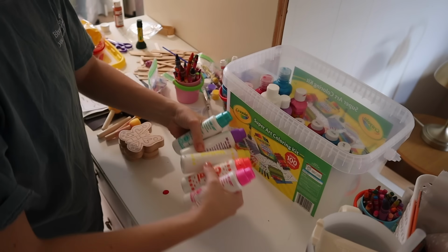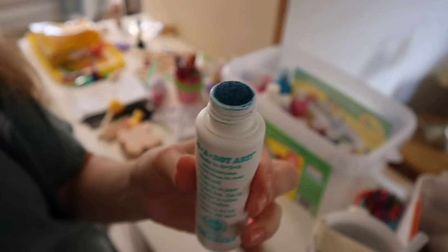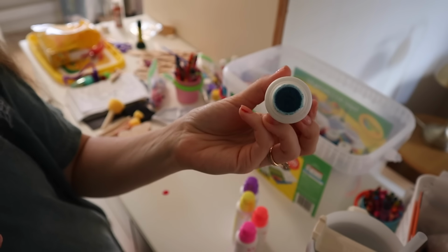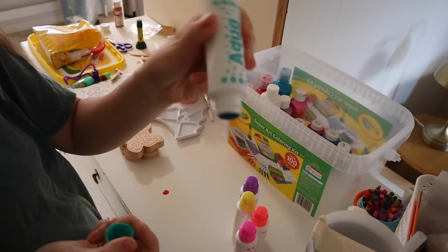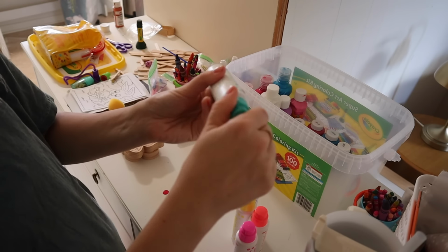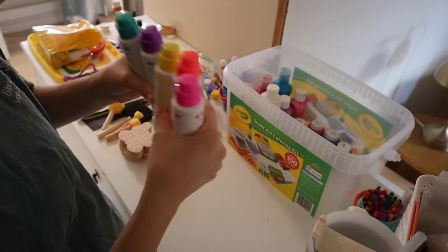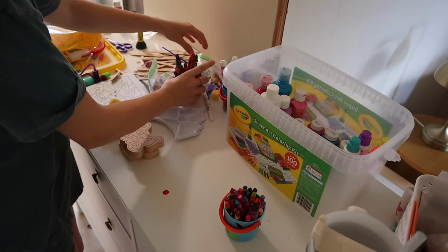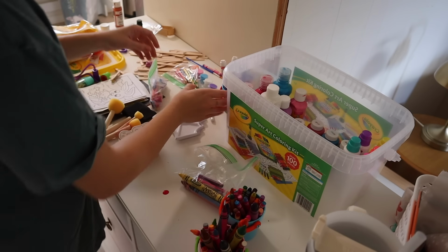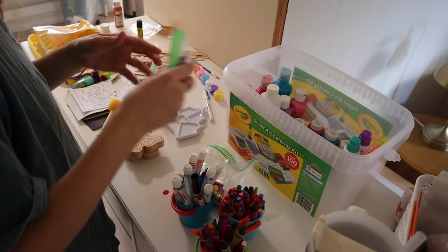Okay, next thing, our definite winners are these dot markers. They have paint inside, but they have a felt tip, so it's much less messy. If you touch this, you'll get paint on your finger, but you can dot or draw with these. Maddie loves them, and I think this set in particular is glitter and sparkly, so these are a big winner for us. Also, we have a lot in the crayon marker coloring department.